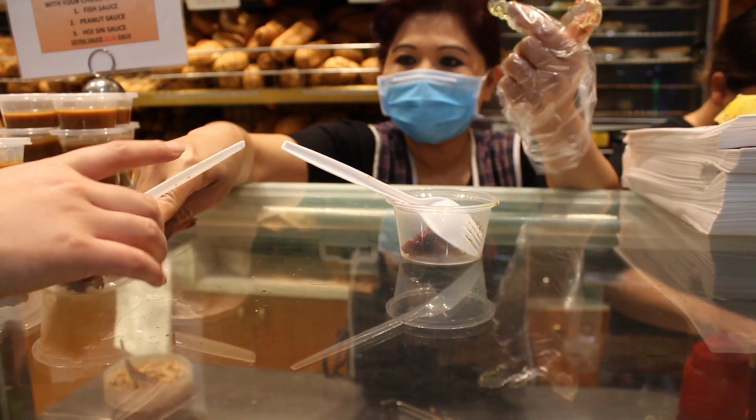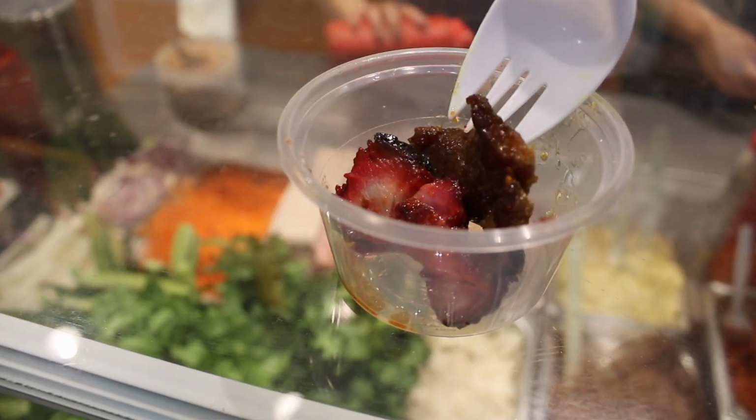So this is char grilled pork chop. Yep. And that's char siu roll, which everything is made in the house. Yeah. Char siu is really good.